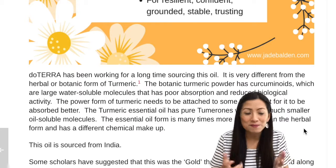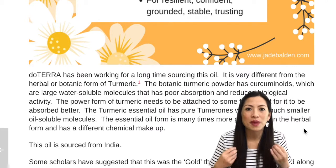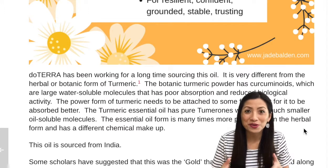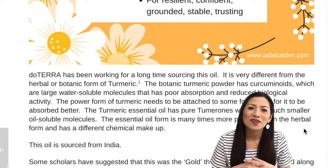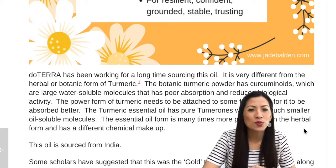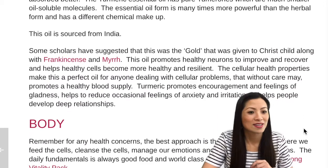we can't really help ourselves change permanently. Okay, so the essential oil is so many more times more powerful than the herbal form, however you put it. I say herbs. That's why I'm excited, because you get more bang for what you want, and you can see the results quickly. I like to see results quickly.